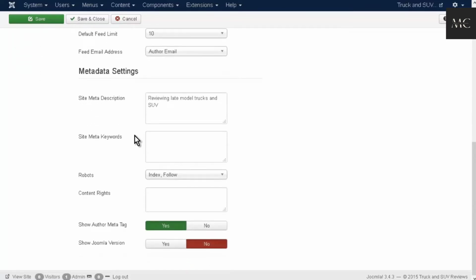Okay, so our meta description, we need to put in some keywords here. So you should spend some time thinking of what you want to put in there. Okay, this is for our robots.txt. So index follow means that it's just going to follow everything from the index page. Index no follow and no index no follow. Usually this is what you're going to want here.